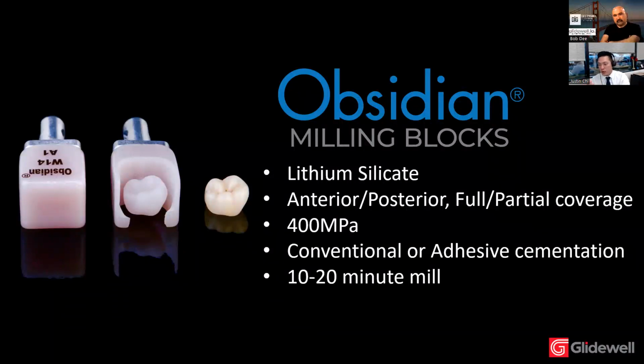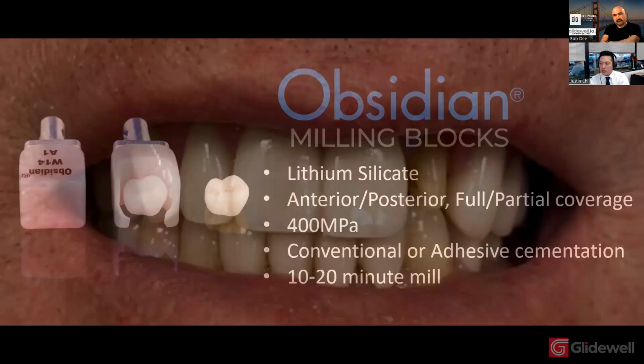This is also a very versatile material, can be used on anterior, posterior, partial, or full coverage. I've used this for veneers. I've used this for full crowns. I mainly use this in the aesthetic zone because I've transitioned to either camouflage or Bruxer in all my posterior areas. It still doesn't take that long to mill, 10 to 20 minutes. But if you do want to use it, you do need to put this in the oven.